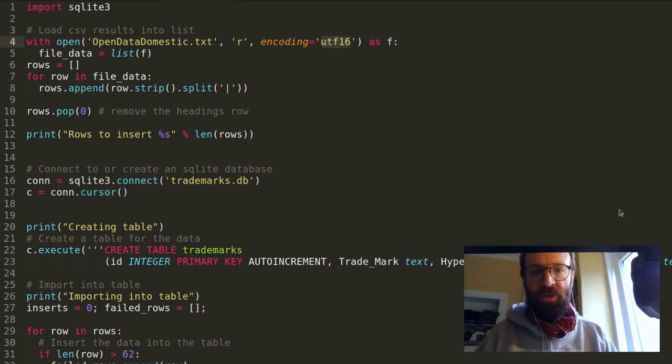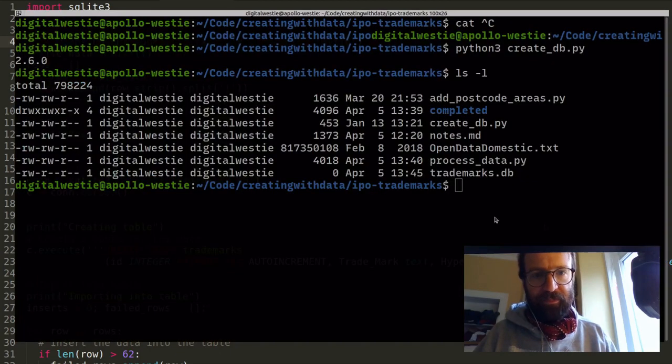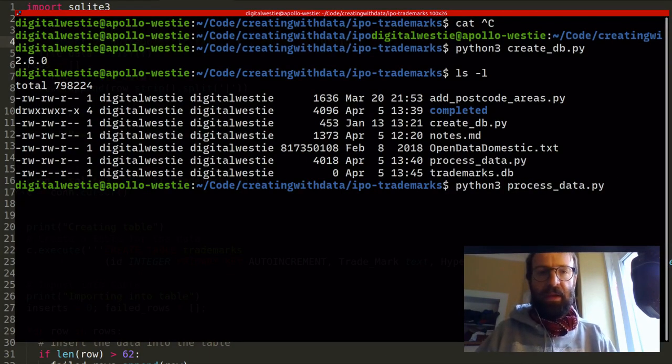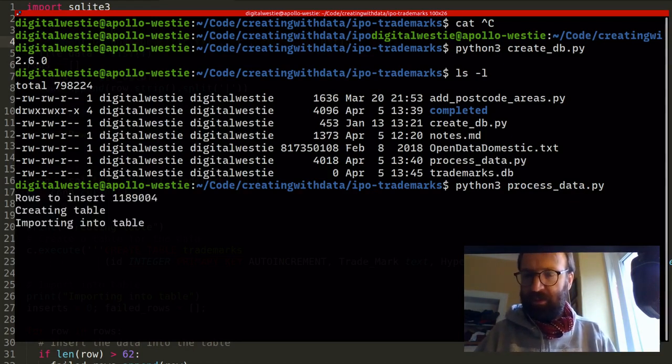So I'm going to switch over to my terminal. And in here, I'm going to run python3 process data. And it's a big file. It's probably going to take a while, so it's just going to be a blinking cursor. Oh, rows to insert, creating table, importing into table. Here we go.